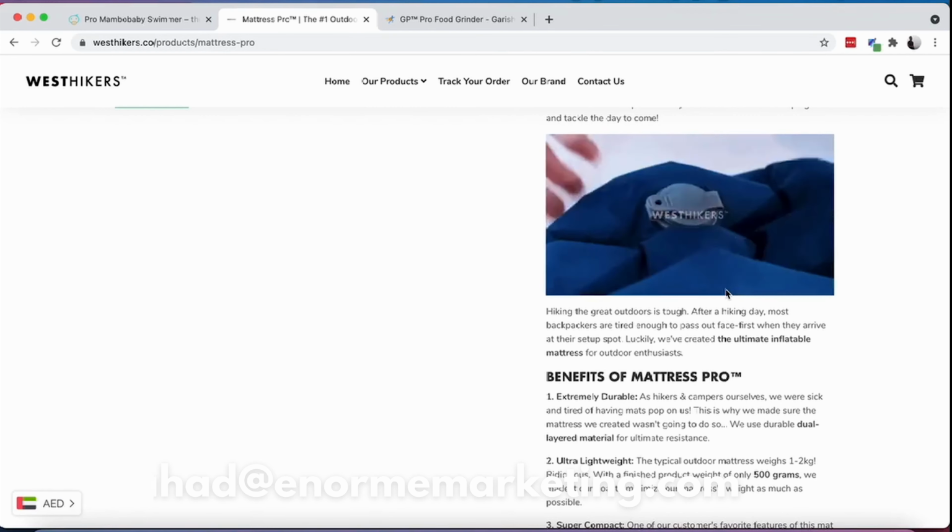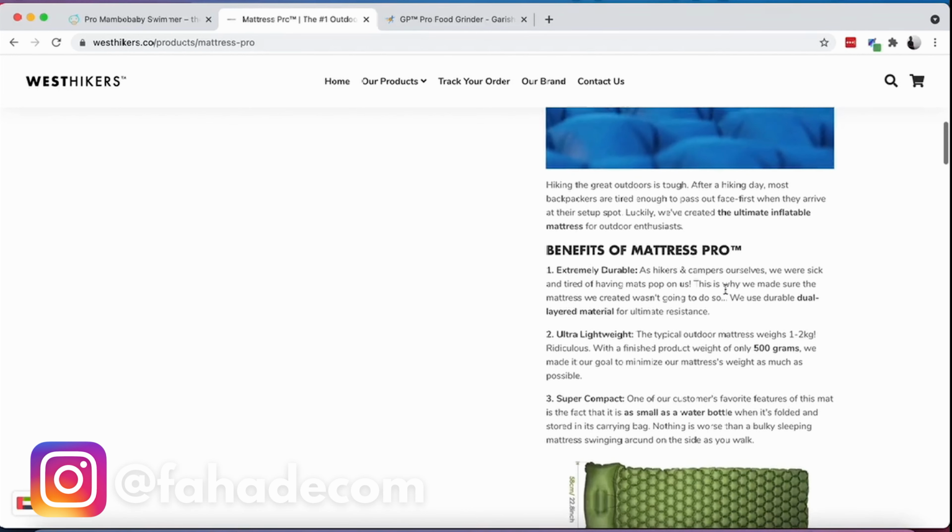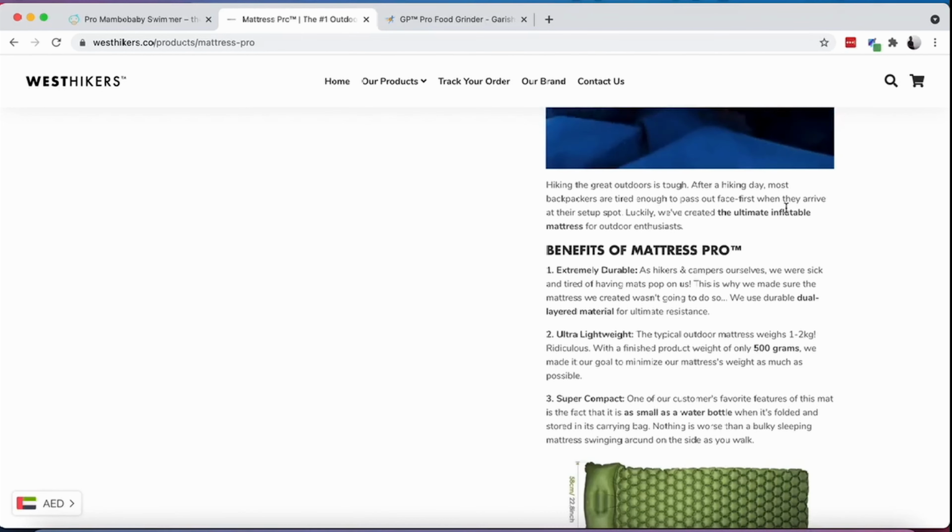Like I said, heading, paragraph, GIF. That is exactly what I do inside of my descriptions as well. Hiking with great outdoors is tough. After a hiking day, most backpackers are tired enough to pass out face first when they arrive at the setup spot. Luckily, we have created the ultimate inflatable mattress for outdoor enthusiasts. There you go.